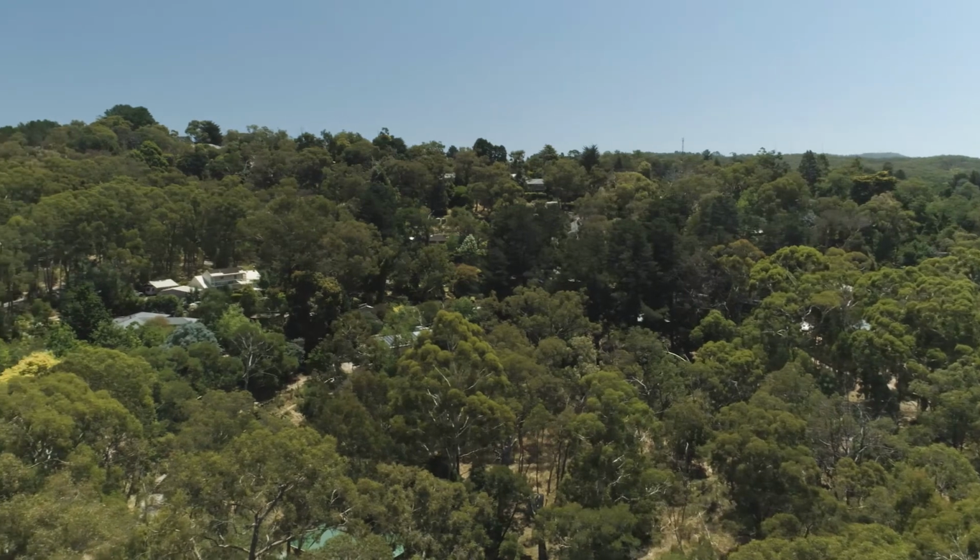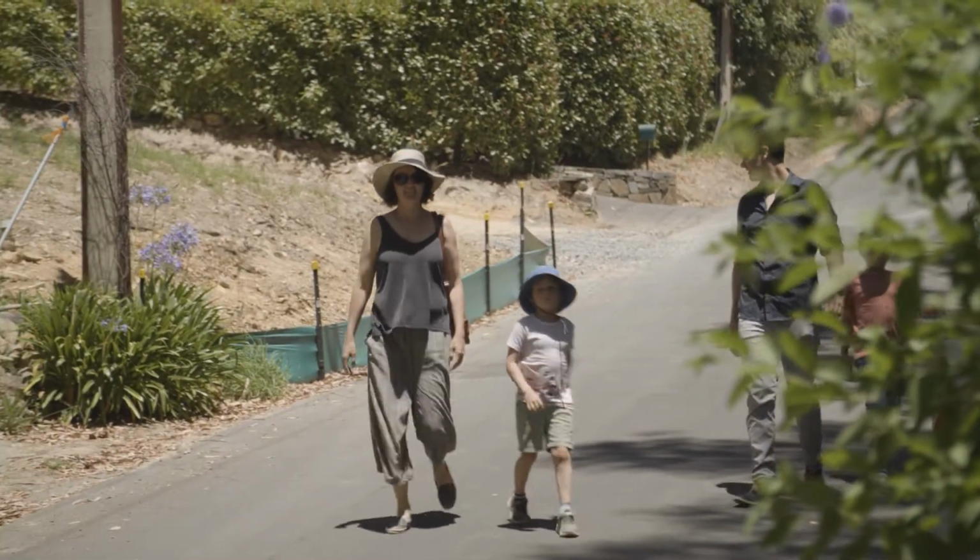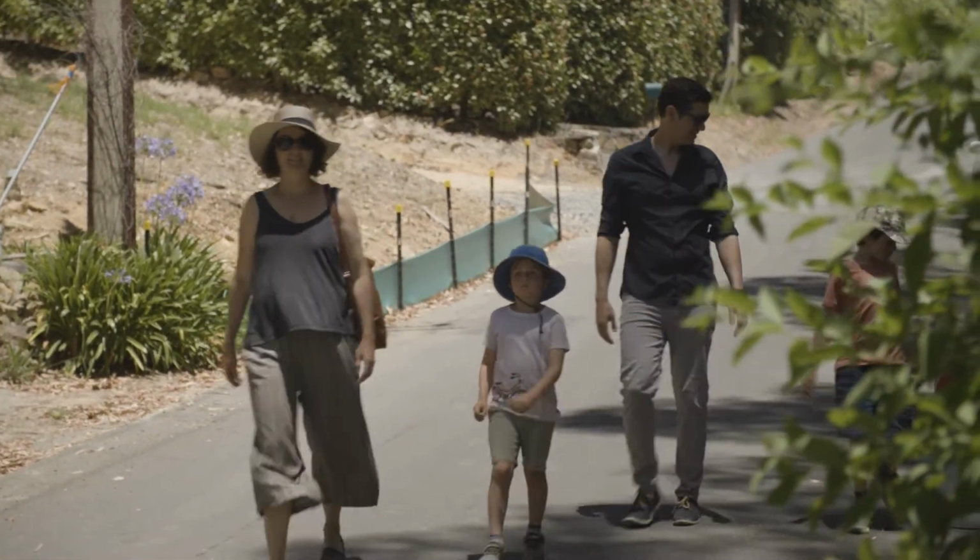Here in the leafy Adelaide Hills, Josh and Rachel approached us about building an energy efficient home and being able to use some of their own recycled materials in the build. Most importantly, they wanted it done fast.